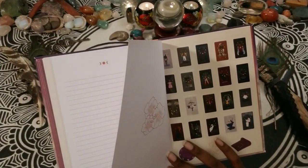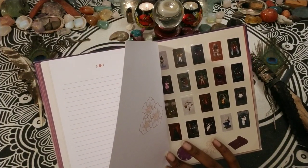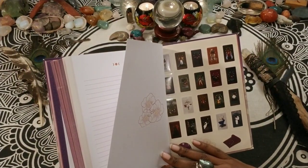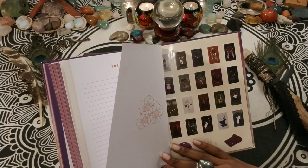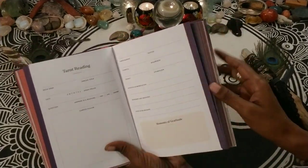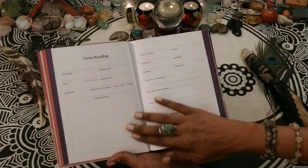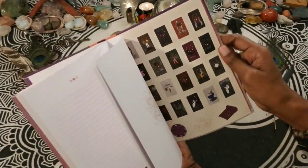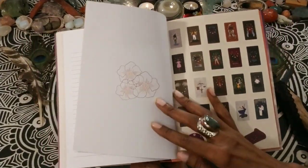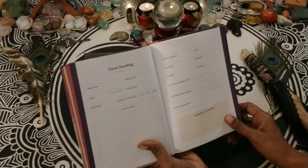I'm a planner junkie. I love planners. I love stickers. I love washi tape. I love fancy pins. I am that one. I don't get as much time to do that these days, but I still engage in it when I can. So I could even use these stickers here in this section or in my planners. I plan to do both. So if I forget to use them here, I have these gorgeous tarot stickers back here to use in my planner. So cool. I think that's such a nice touch.